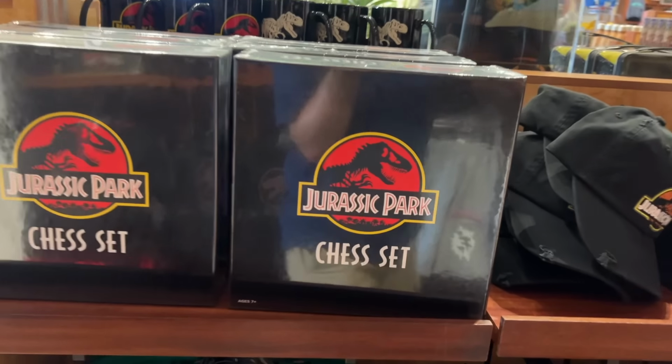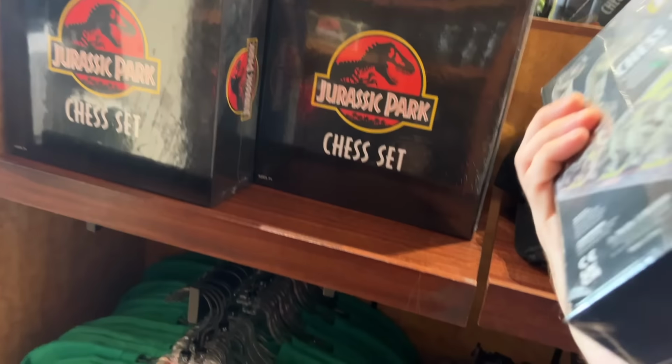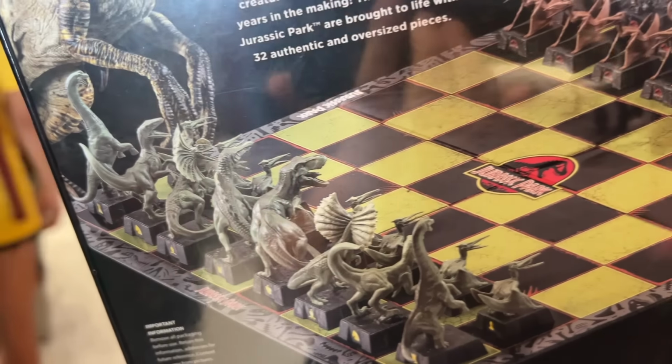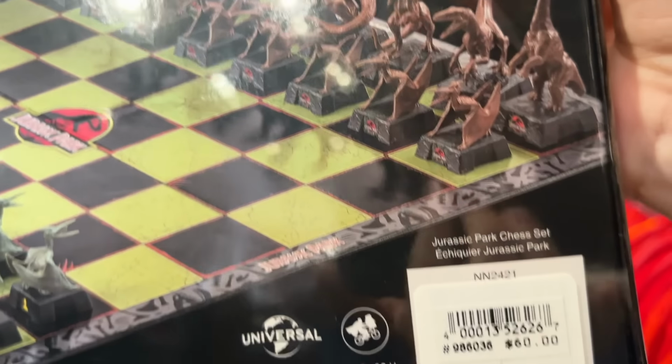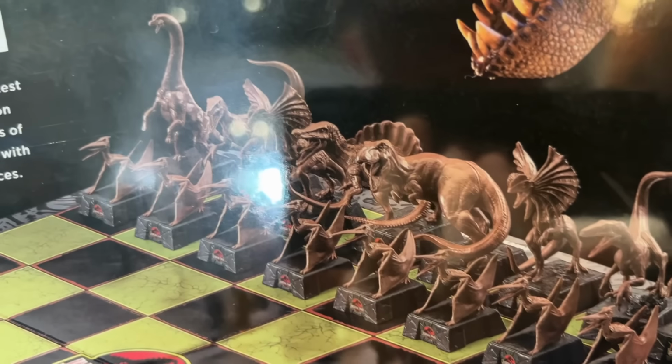$21. Whoa, cool, Jurassic Park chess set. James would love this. He loves chess. Who am I kidding? I would love this. Look at those pieces. Oh, this is so cool. $60, no wonder. This looks amazing.